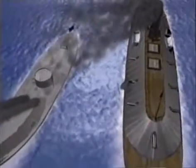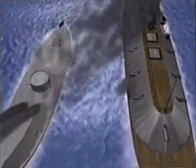Hampton Roads was almost a dance. I mean, the Merrimack would come out and the Monitor would dance around or would stay in shallow water. The Merrimack would steam back and forth and they would shout things at each other.